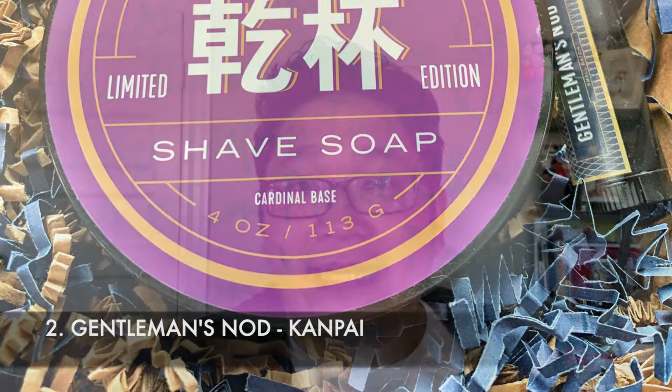Now, I do want to start off by saying that Gentleman's Nod sent me this soap for promotional use, but I absolutely love the scent. On the cover itself, it describes the scent as gin, yuzu, and anise.